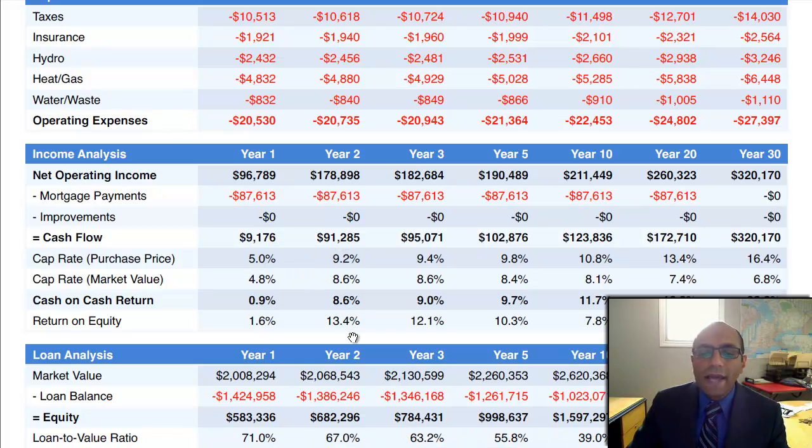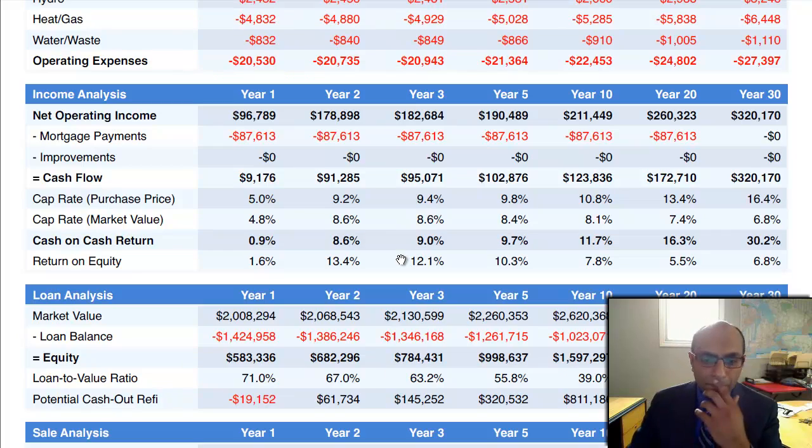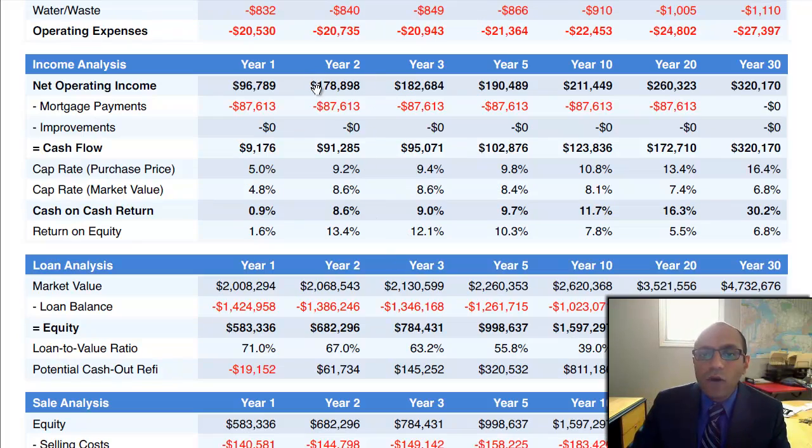Now, if you want to do more math as to what your internal rate of return is going to be on the $620,000 you're going to spend, by all means, you're more than welcome to do that. But you will see that there's at least $500,000 that you can make on this property.